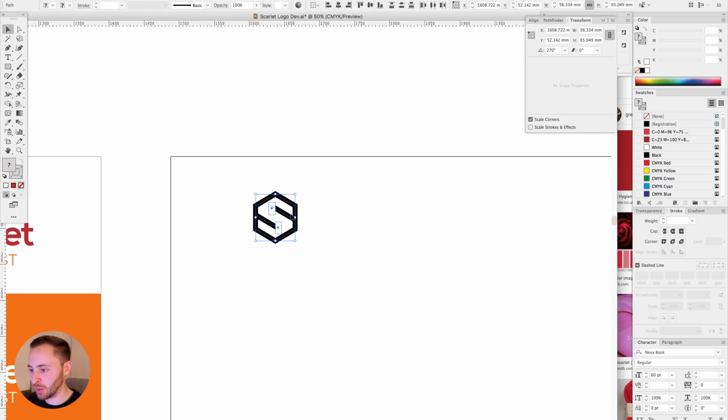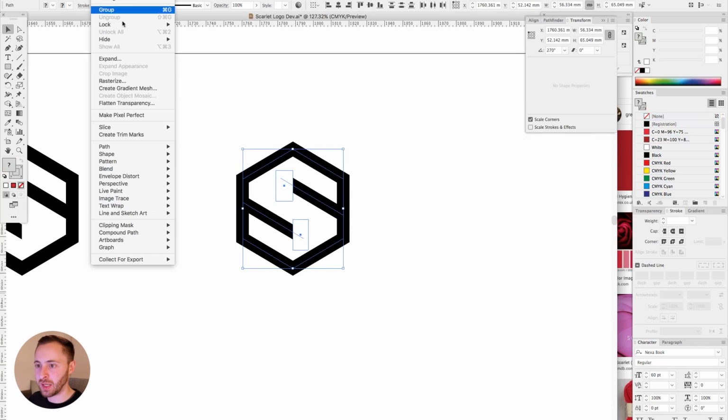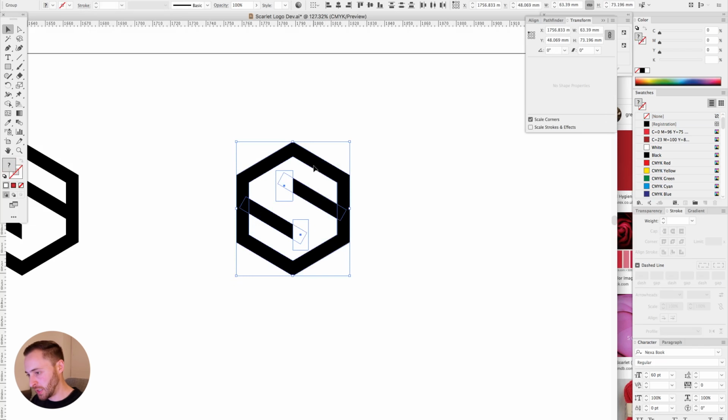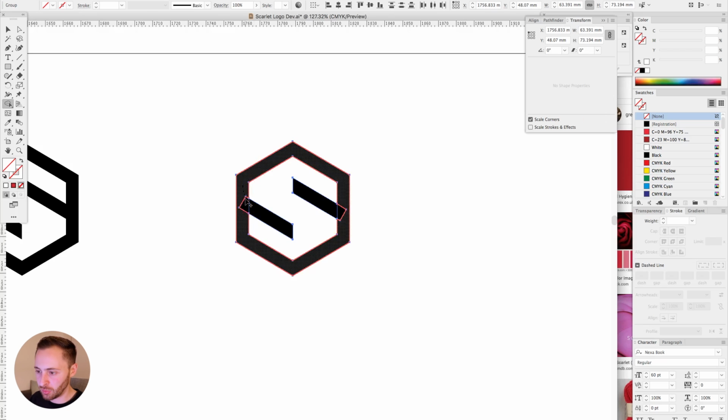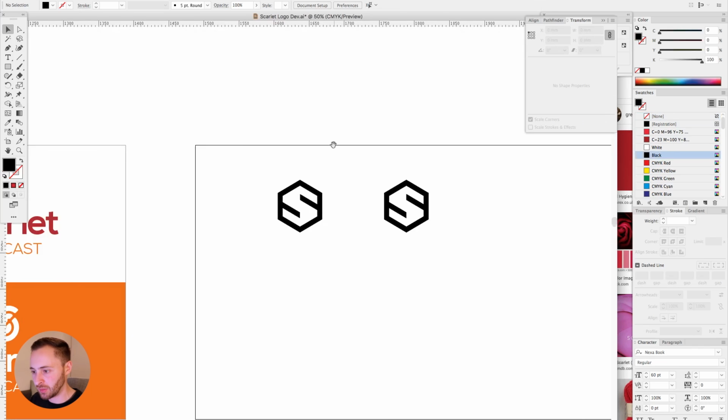Okay, I think this is the one. So I'm going to expand the strokes. Object, expand, yeah, expand everything. Shift and M for the shape builder tool. Hold Alt and we'll just trim all this stuff away. Don't hold Alt, just click and drag and go really carefully through this cheeky little maze. Bang, and it's white for some reason, so just click black and it doesn't work, and then you just click it again and for some reason it does.